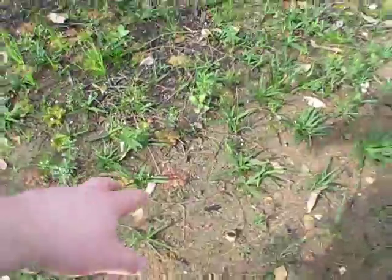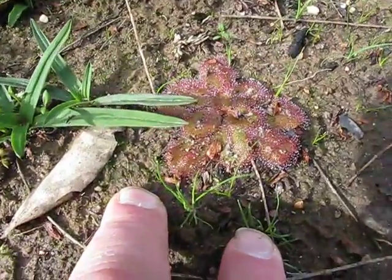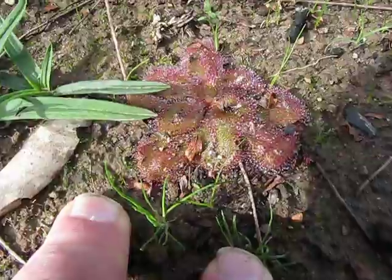But anyway, oh, here's quite a nice one here. Look at that. That's still quite nice at this time of the year. Can you see that? Yeah, it's very nice.